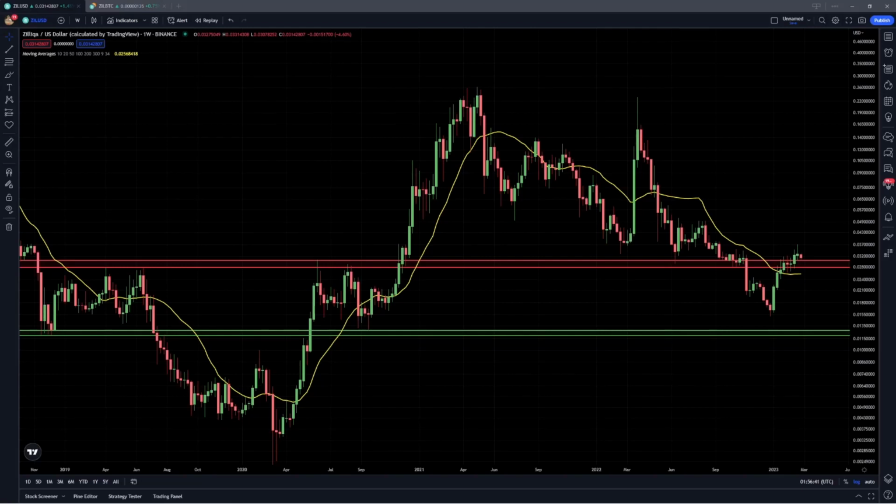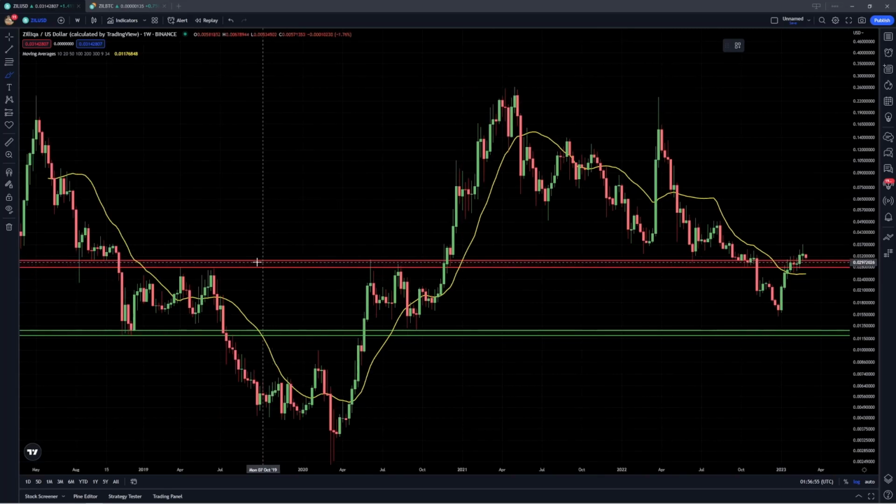In today's video, I'm going to be providing a longer term market update for Zilliqa, which has just broken back and closed above this very key level ranging from 2.8 to 3 cents. We've seen this as a major zone of support and resistance over the years, going all the way back and starting right here in the 2018 bear market.